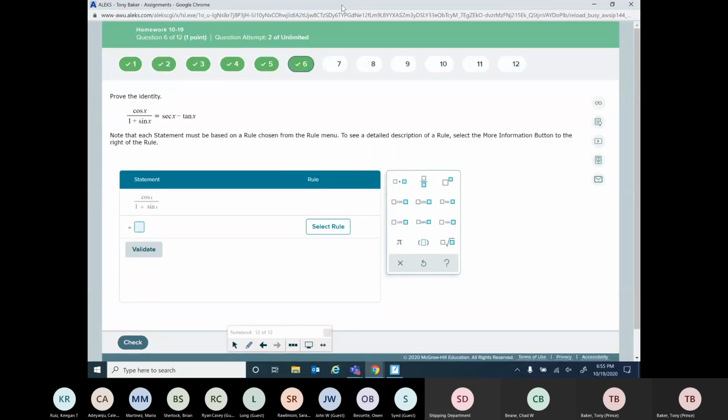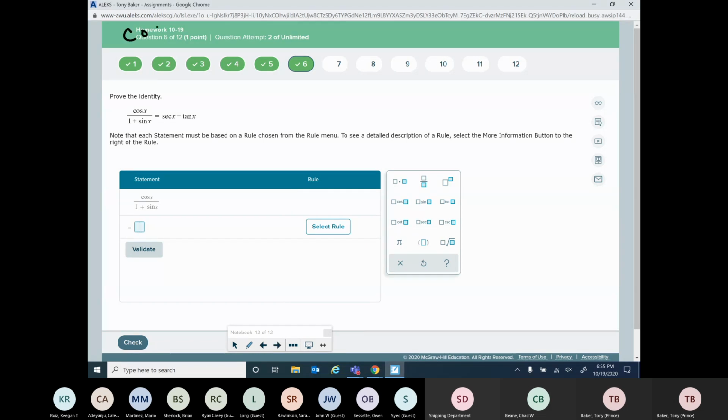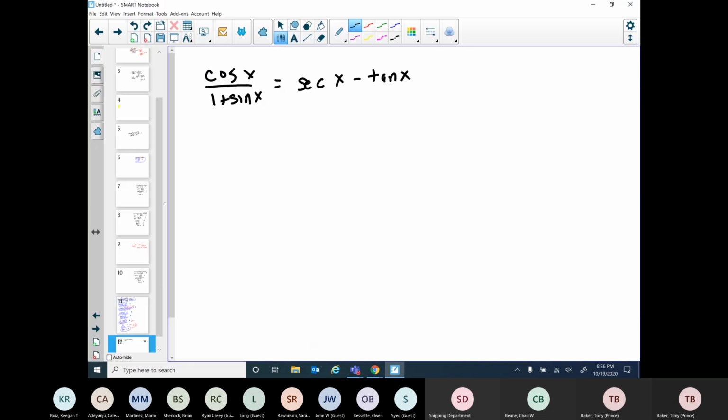All right. So we've got cosine of x over 1 plus sine of x equals secant of x minus tangent of x. All right. So somehow I don't have addition over here, and now I have addition over here.